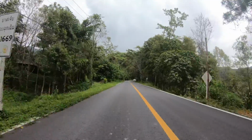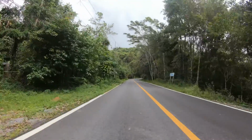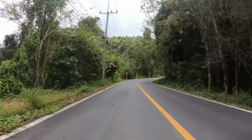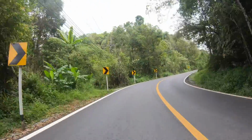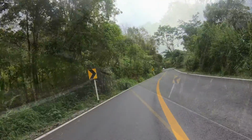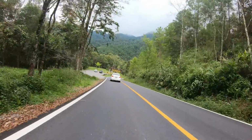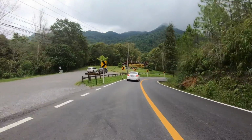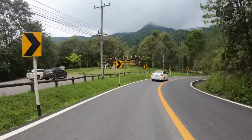That's one of the reasons I left as well. There wasn't a lot to do there, but it was just too hot. So I thought I'd move on a bit earlier than expected. So it's been a good ride to get here, and I'm just arriving at the national park now, which is on my left hand side, and I'll pop in.